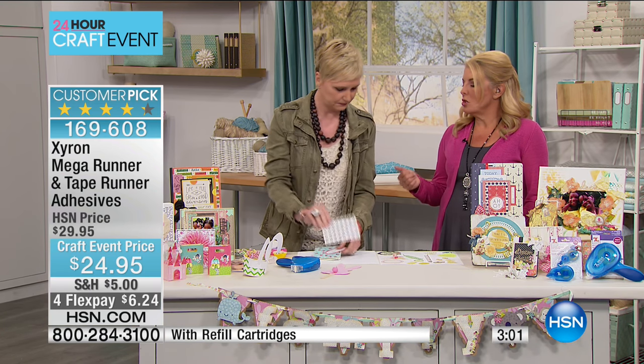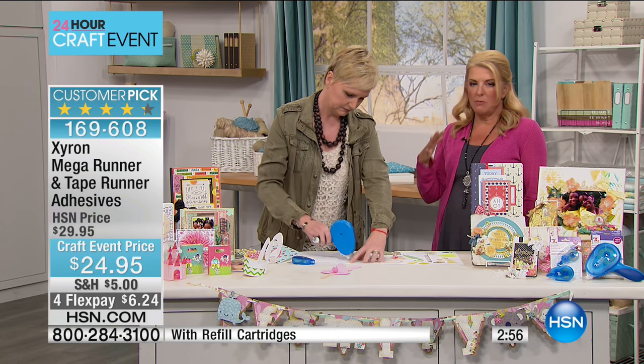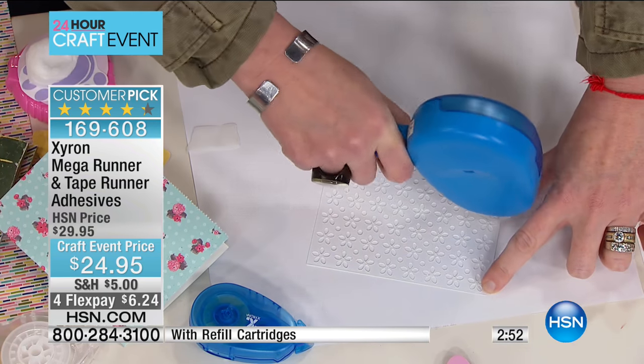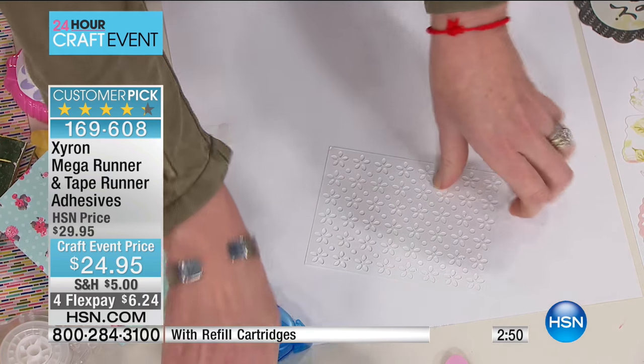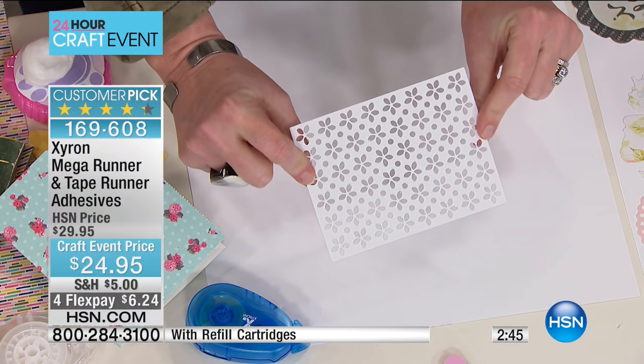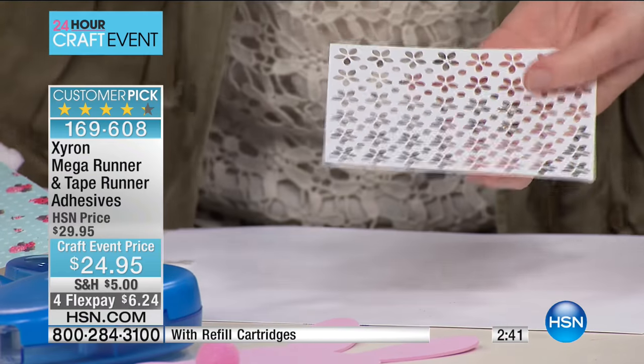You know what I use mine most, honestly? I have my machines, of course, and I use those when I'm doing full pieces, but most of the time, I'm telling you, when I'm card making, I'm using the runner. And you can just knock it out. It's great. And again, look at how intricate this die cut is. Those are little tiny daisies on a 4x6. There's no adhesive. You can see my hand completely through there.